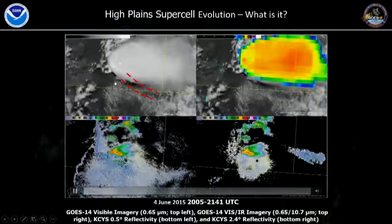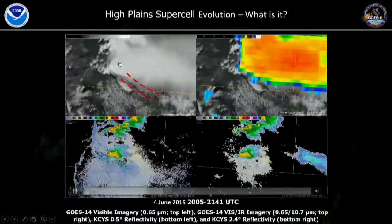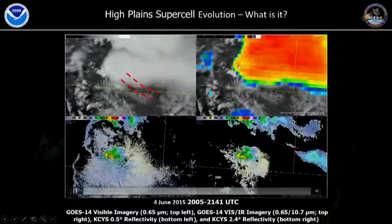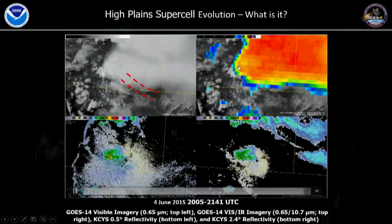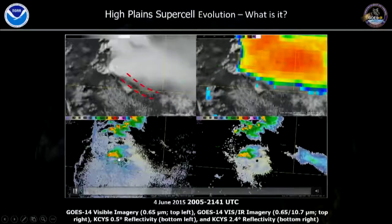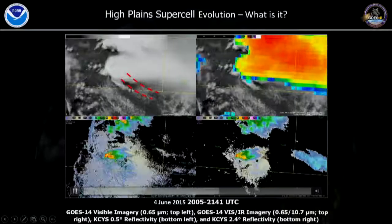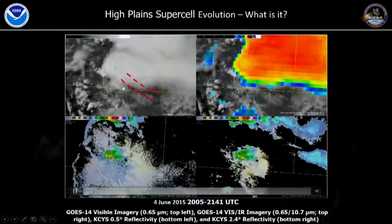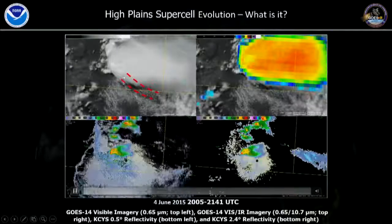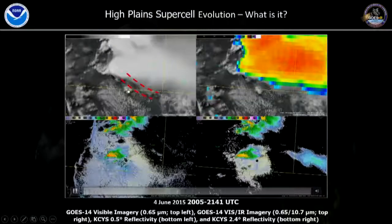But a couple other interesting things happen. Again, we've got nice, strong new development in the updraft here. The IR continues to show the cold overshooting top. But look what's happening to our reflectivity in the radar. It's weakening quite a bit. And if you stare at this long enough, you can see that basically you've got some subsidence occurring as this little feature moves off to the south.